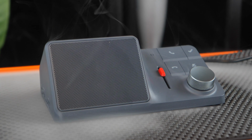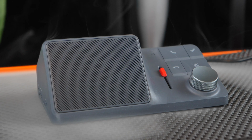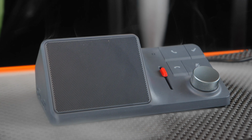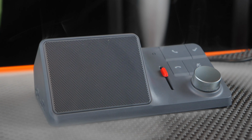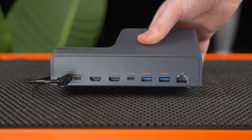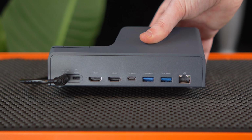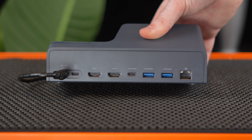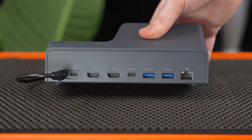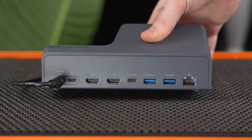As a docking station, I have to admit the H1 holds up pretty well on paper. It uses a standard USB-C connection, so while it won't blow you away with lightning fast speeds, it still does the job well. On the back, you've got a USB-C port with 10 gigabits per second speeds, two USB Type-A ports, one at 10 and one at 5 gigabits per second, and finally two HDMI ports that can support up to a 4K 60Hz monitor.